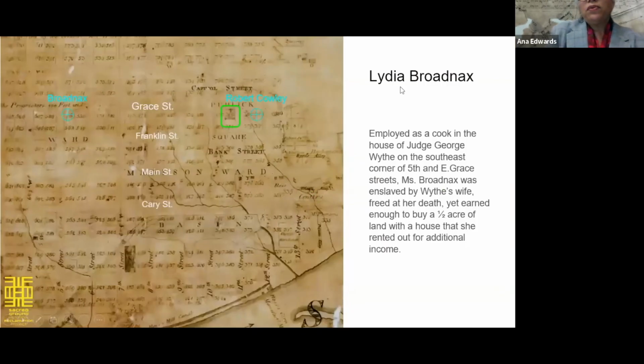In the second map, we're going to talk about Lydia Broadnax. And Lydia Broadnax is a fascinating person. Again, I'm describing people whose stories have been told at different times, but again, in isolation from each other. Lydia Broadnax was approximately the same age as Robert Cowley.